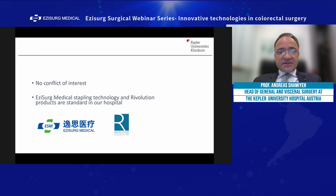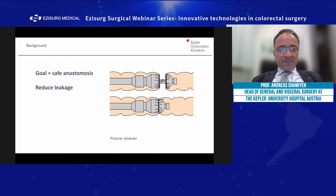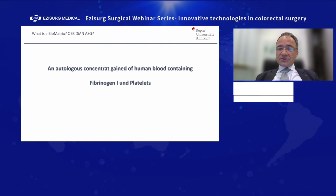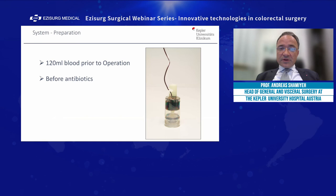These products are used routinely in our clinic since the end of 2018, beginning of 2019. So this is nothing special just because of the lecture today. The goal in colorectal surgery is, of course, a safe anastomosis, a low leakage rate. And we invented and routinely use since 2 years an autologous concentrate gained from human blood containing fibrinogen and platelets to cover and to bring in the anastomosis. I will show you briefly how it works technically and functionally, and then the first preliminary results of our first study.